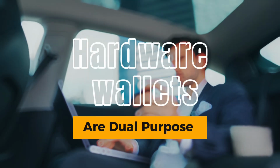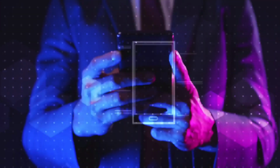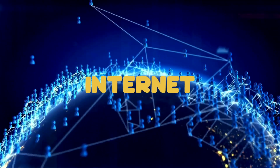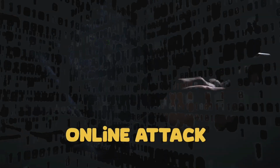Hardware wallets are dual purpose. They protect your private keys. Hardware wallets are sometimes called cold storage since they separate your private keys from the internet, reducing the possibility of your assets being compromised in an online attack.